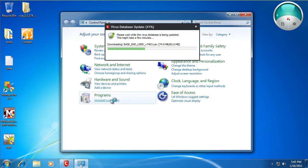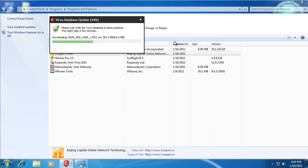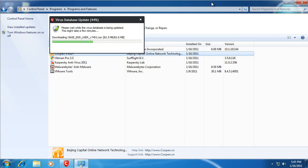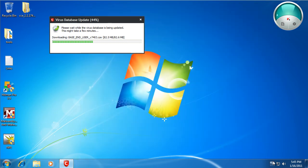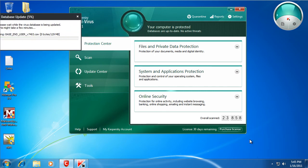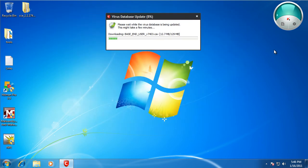See if it... yeah, see it installs something. Beijing Capital Online Network Technology, so it's in Japanese, or rather, I guess, I don't know, Chinese, something like that. So I'm just going to uninstall this because it's something malicious. What is this doing? Okay, so I'm gonna wait for this to finish.